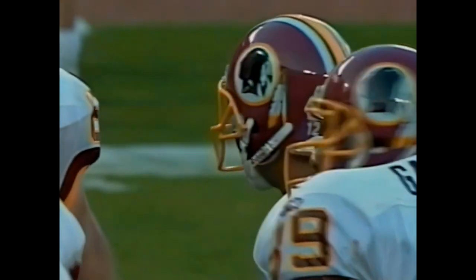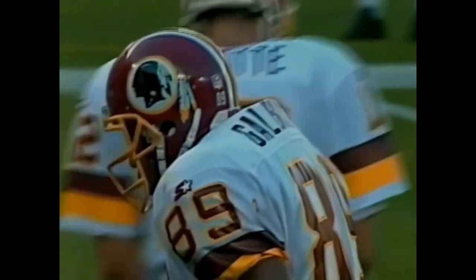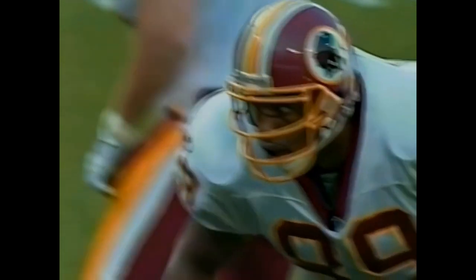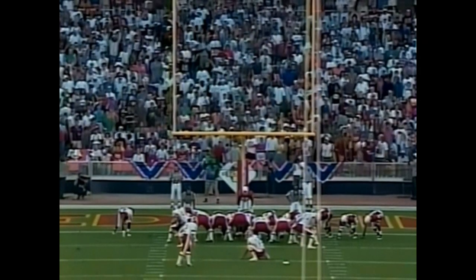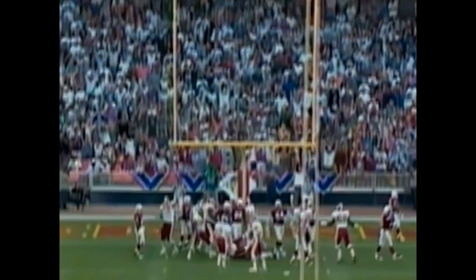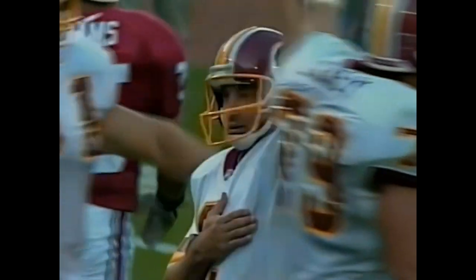That is Galbraith's third career touchdown. Did not catch any last year when he caught only four passes, so there's a lot of Dallas Cowboy flavor on this team with Gesick, Galbraith, Washington. And here's Eddie Murray to add on the extra point. And the kick is good. It hit the upright and bounced over. The kick is good. And the score now, the Redskins 27 and the Cardinals 7.